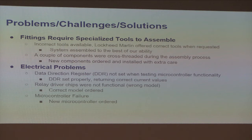We also had some issues with our electrical system, the first of which was our data direction register, which is a register on our microcontroller which sets the operation of certain pins. We had forgotten to set that, so our microcontroller was just sending and receiving gibberish. It wasn't able to communicate. Once we realized this and implemented the proper change, it worked as intended. The next electrical issue was with our relay driver chips. We had originally ordered the incorrect model, which meant they were set to operate at the wrong voltage, and again, didn't operate our relays. We fixed this by ordering the correct relay driver chips, and they functioned as intended.